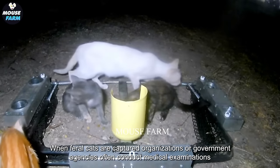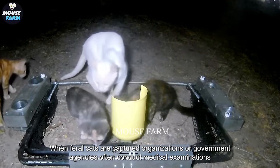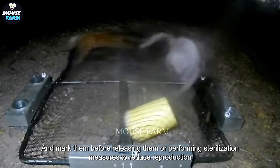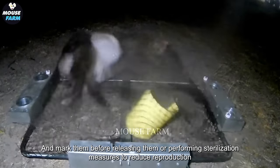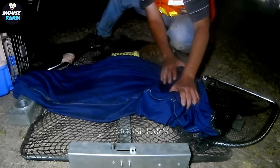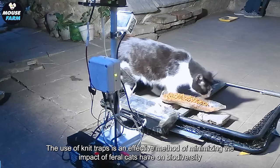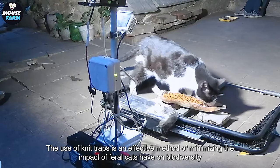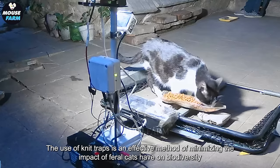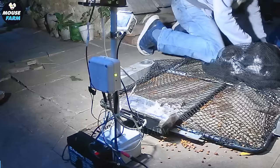When feral cats are captured, organizations or government agencies often conduct medical examinations and mark them before releasing them or performing sterilization measures to reduce reproduction. The use of net traps is an effective method of minimizing the impact feral cats have on biodiversity and is essential to protecting Australia's wildlife.